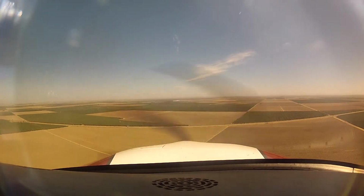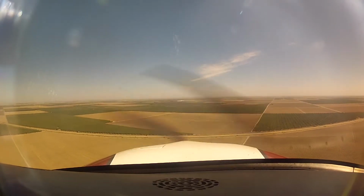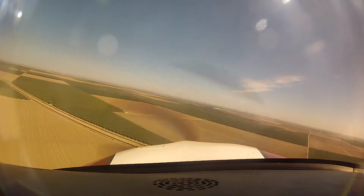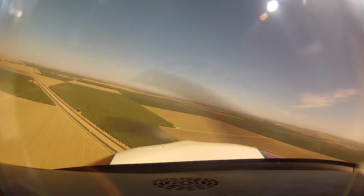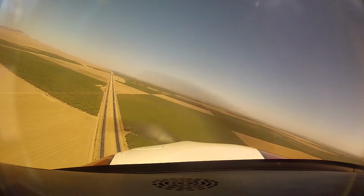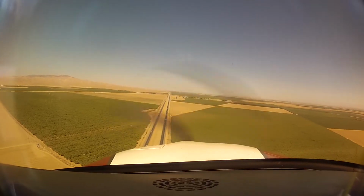And I have a tailwind here a little bit, so it's going to blow me even more. As I see, 500 is kind of a little low for that, but I'm going to pull my speed up and start turning now before I get to the freeway, because the angle is what confuses people. The freeway is not perpendicular to the runway. So you can see now the runway. There we go. It's not at a perfect angle, like people think it is.